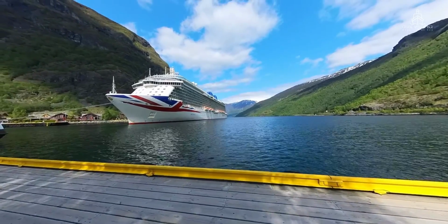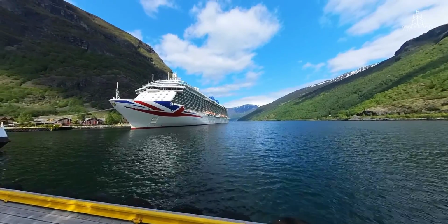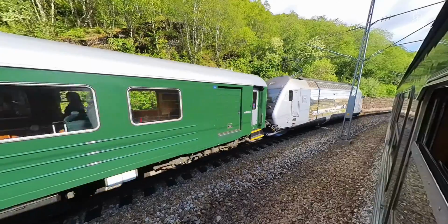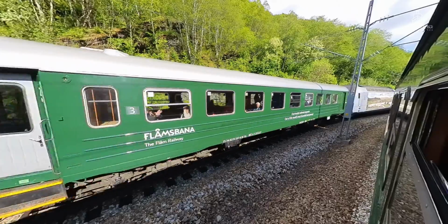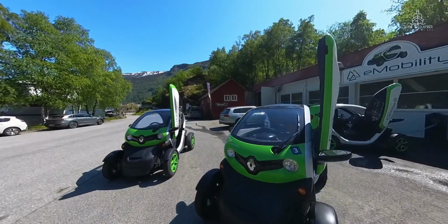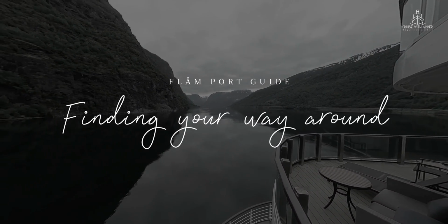In this video, I'll take you through all the things you need to know and plan for a memorable day in Flam. I'll take you through ways to save money and free things to do while in port, as well as some more adventurous activities you might not have realised were available. So let's start by getting our bearings and finding our way around port.